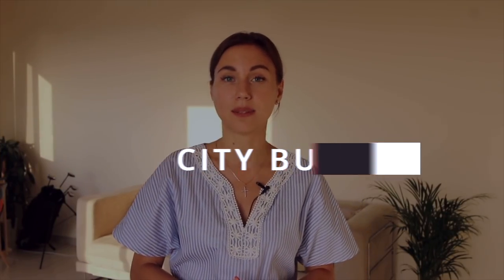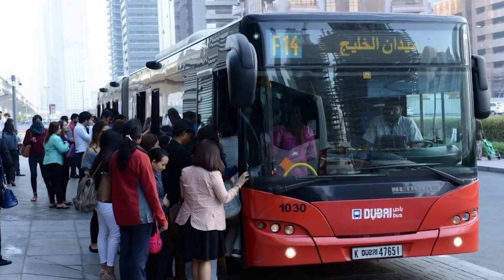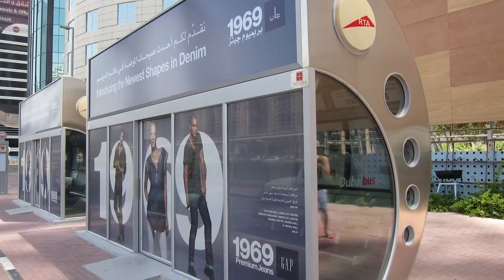Another way to travel around Dubai is to take the city bus. It's a great budget option and you can use a NOL card to pay for your ride. And the bus stops are air-conditioned to keep you cool when it's hot outside.